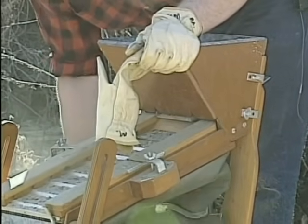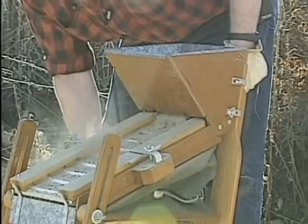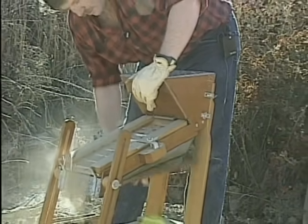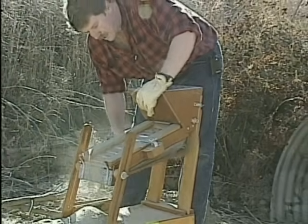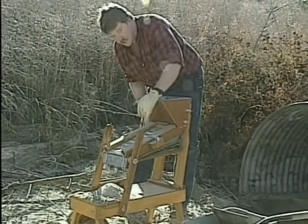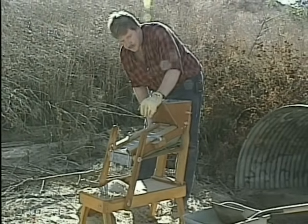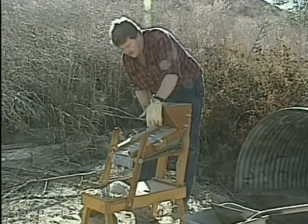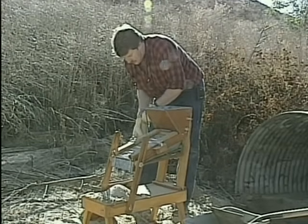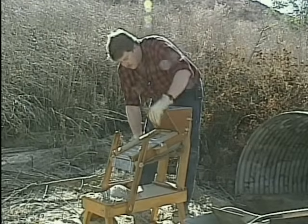Now, when you're running a dry washer, you need to clean up a little bit more than when you're running a sluice box. Usually, a lot of people have questions about when to clean up. Well, that all depends on how much gold you're getting. If all of a sudden you start seeing gold in here and nuggets and stuff, then you want to clean up. But if you're cleaning up after about a half-hour run, and you've just got a few small little specks of gold, then you don't want to clean up that much, and probably you'll want to move on to another spot.